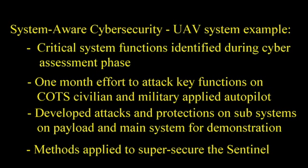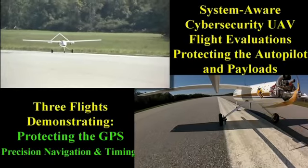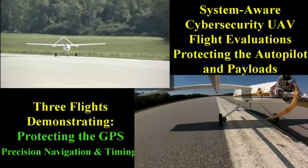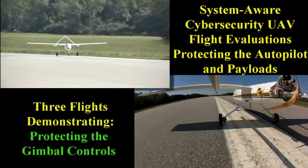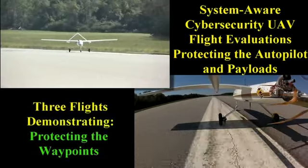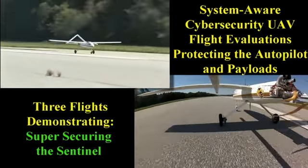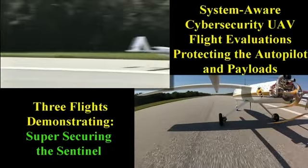Researchers from the University of Virginia and the Georgia Tech Research Institute studied autopilot systems in general and identified several potential vulnerabilities that could be exploited by an insider or through a supply chain attack. Specifically, using a decision support method developed as part of the project, we identified key functions including GPS systems, payload control such as the camera gimbal controls system, and navigation waypoint parameter manipulation as possible targets for attack. We also ensured that the Sentinel itself is secured against potential cyber threats.